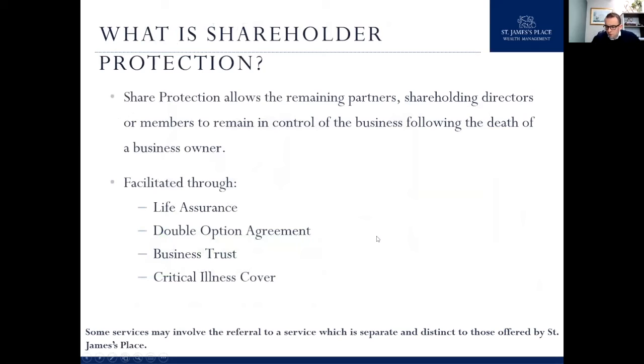Now, the final topic of the day, we're talking about protection for companies, and largely it can take a couple of different forms. The first one is shareholder protection, and essentially this is applicable to a situation where you have a business that has more than one owner, and the question or the issue that this type of solution helps to solve is, in the event of a shareholder becoming either very ill or actually dying, what happens to the shares that person owned?